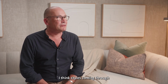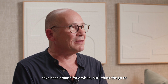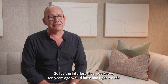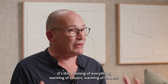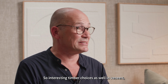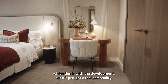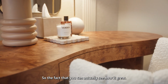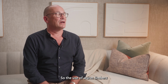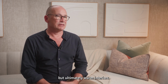I think styles coming through, or styles that are strengthening in popularity, have been around for a while, but I think the go-to is the warm modernism. So it's the interiors that 10 years ago would have had lightwoods. It's this warming of everything, warming of colours, warming of timbers. So interesting timber choices as well, in veneers. The apartment here, we've got a beautiful Bur elm, which obviously ties in with the development, but it's just got a real personality. So the fact that you can actually see how it grew. So I think that's going to continue. So the use of warm timbers alongside kind of clean, contemporary, but ultimately warm interiors.